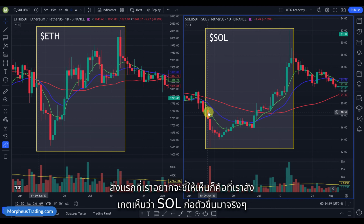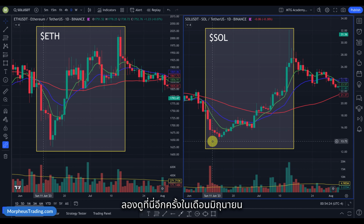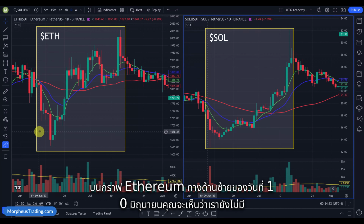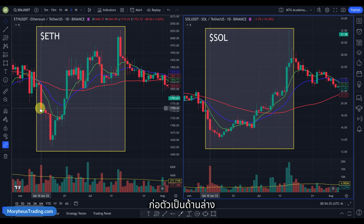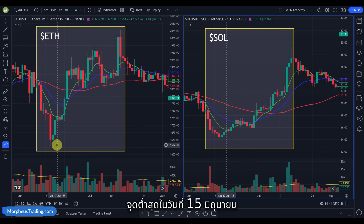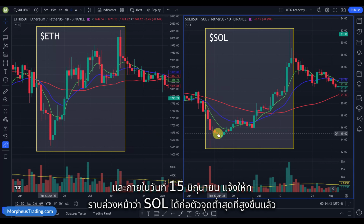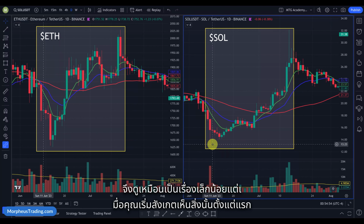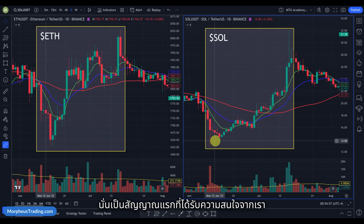So first thing we wanted to point out is that we noticed that SOL actually formed a bottom ahead of Ethereum. Take a look here back in June. SOL bottomed out on June 10th. And if you look on the Ethereum chart on the left on June 10th, you'll see that we had not yet formed a bottom. In fact, Ethereum didn't form a bottom until about a week later when it bottomed out on June 15th. And by June 15th, notice that SOL had already formed a higher low. So we have a higher low in SOL, but a lower low in ETH. So it seems like a minor thing, but when you start to spot that initially, that's the first sign that gets our attention.